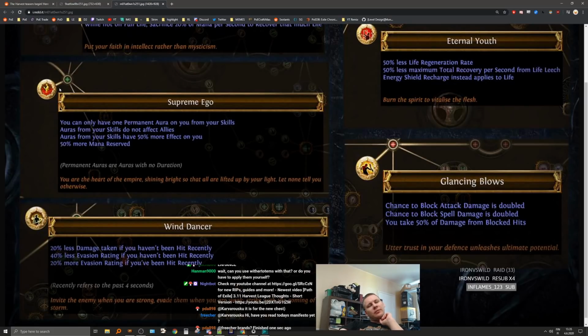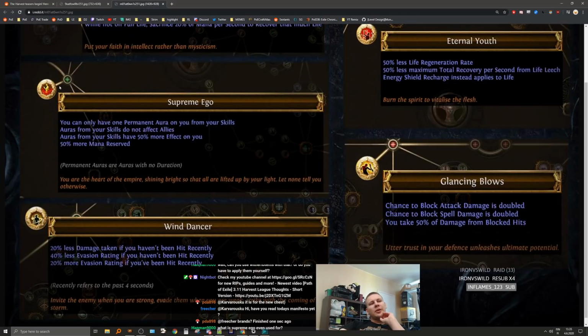With it being the skill tree, when there is no other OP notables that you take instead of this.